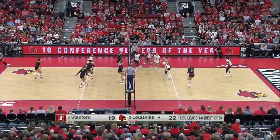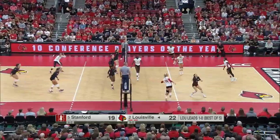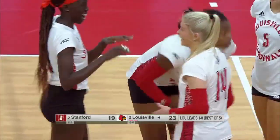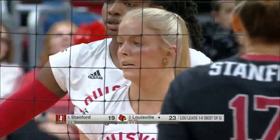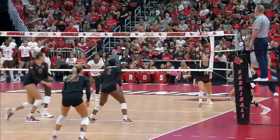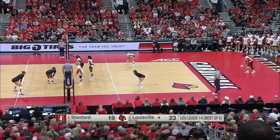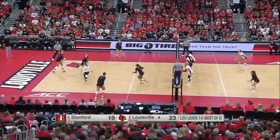Out of system, pretty easy serve, and not a good contact that time by Ogilvy. What a cover by DeBeer. And tucks it down inside. Wow, huge back-to-back plays by 14 and White. DeBeer doing a good job of taking that ball across her shoulder to get it through the hands of Cami Minor here. Again, starts with defense, then she pulls that ball right line off of the hands of Cami Minor. DeBeer now with 9 kills on 28 swings, 2 points away from the 2-0 lead.